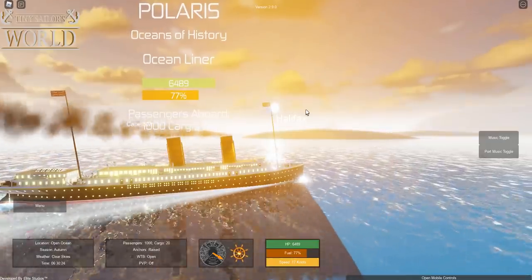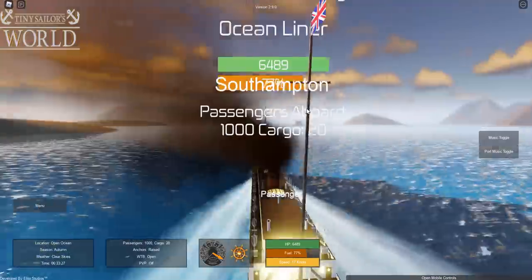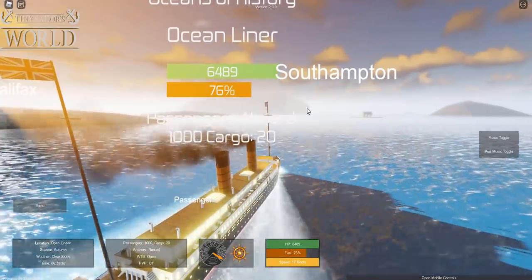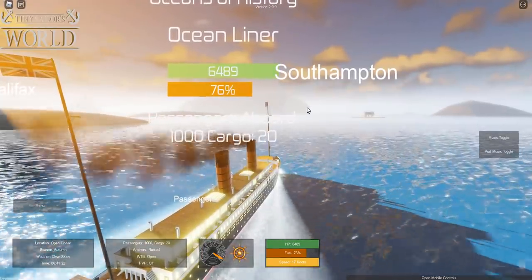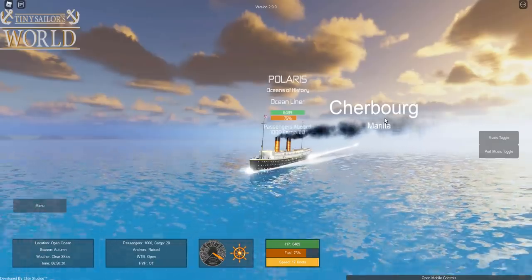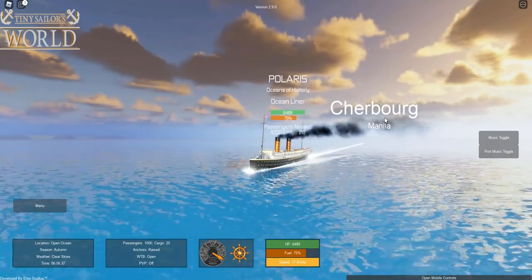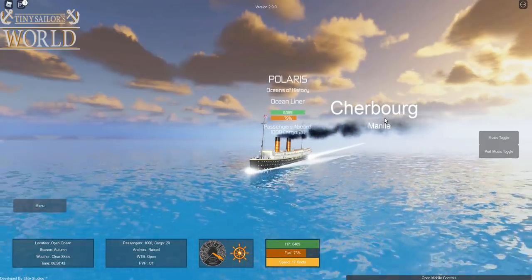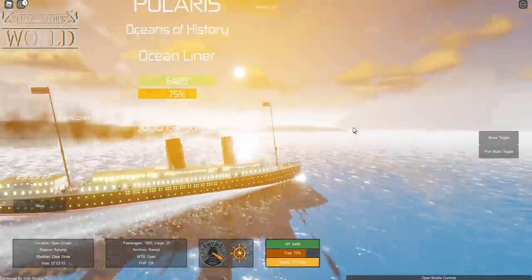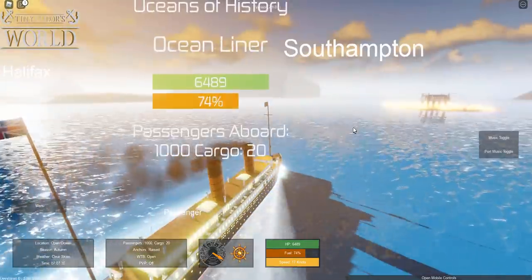Well, the sun is now greeting us on this wonderful morning in Tiny Sailor's World as we pull into Southampton Harbor. And as you can see, there's an oil rig on fire to greet us as well, so thank you very much. What a beautiful view of the Polaris coming into Southampton here with those Cunard funnels and that White Star Line hull. Very interesting combination, but I quite like it. It's quite interesting, but here we go. We're making our way into Southampton, and here we go.